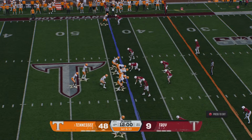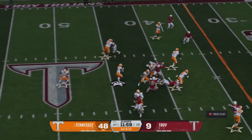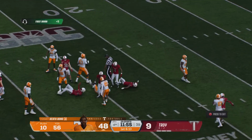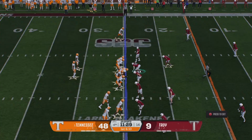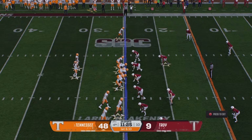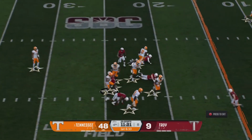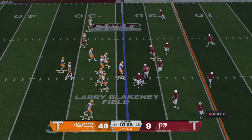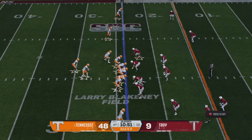They go back to work in the final period of this one. Handoff from the shotgun. Got enough for the first down. And he's brought down after a nice gain. And the Volunteers will snap it on 1st and 10. First down for the offense. From the gun. Give on the inside. And maybe he'll get back to the line of scrimmage, but no more than that. Didn't get much on 1st down.